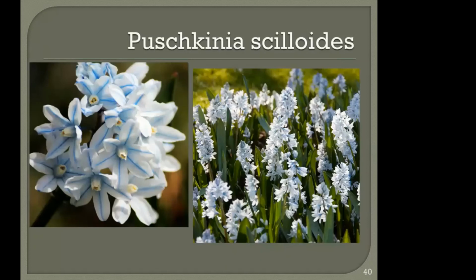Puschkinia. Another small one, white with a little blue line, and it comes in different varieties and colors, but this is standard Puschkinia. Another very easy, very durable plant. Put it in one time, and it'll be there for a long time, easy to work with. Again, it's not bold, it's more of an intimate looking little plant.